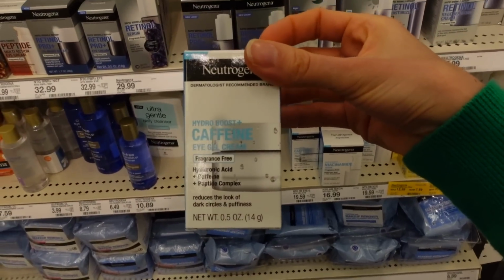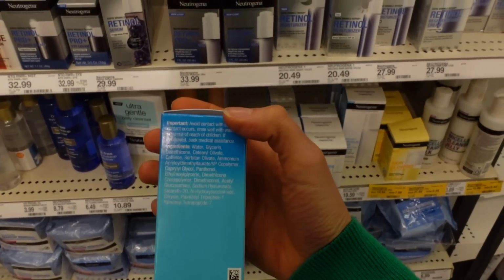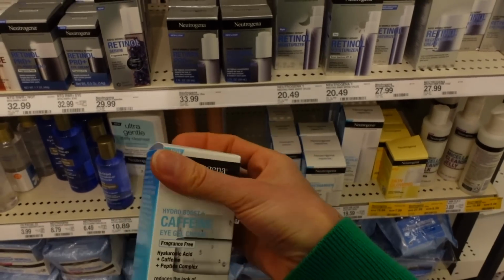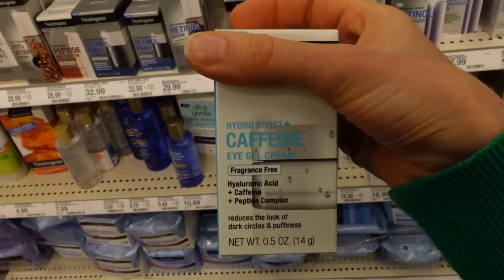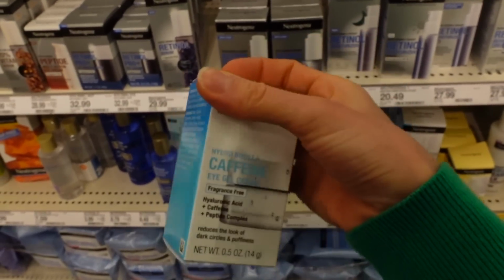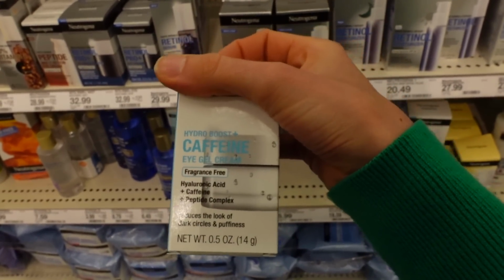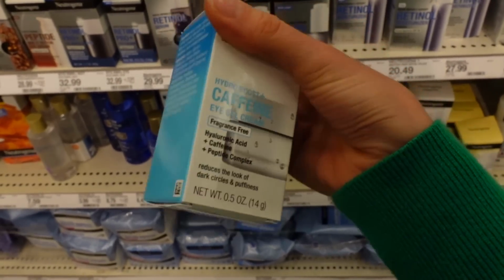Neutrogena's new caffeine eye gel cream. I've tried this out. I really enjoy it, even though I'm not someone who uses eye creams. Caffeine in an eye cream can temporarily help improve the look of dark under eye circles, although, as I say it multiple times, if you have hereditary dark under eye circles, or you have dark under eye circles that are due to age-related changes in the face, this is not going to do anything.